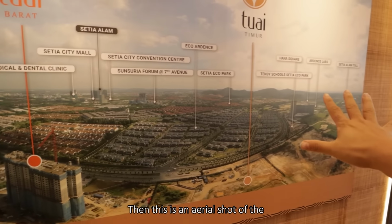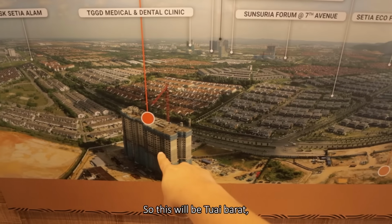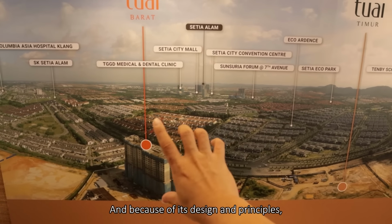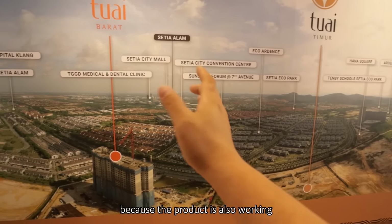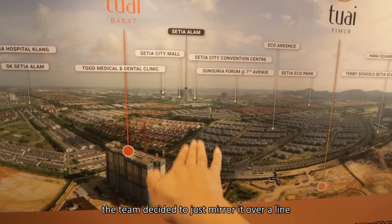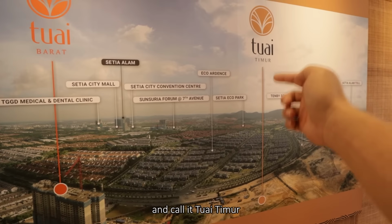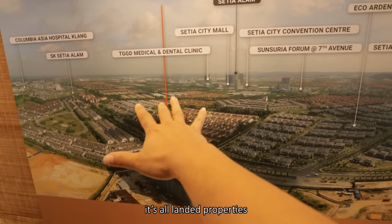Then this is an aerial shot of the exact site itself. So this will be Tuai Barat, the one that we reviewed before. And because of its design and principles, it sold out really well, like almost 100% already. And because the product is also working, the team decided to just mirror it over a line and call it Tuai Timur. And right in front, if you can see, it's all landed properties.